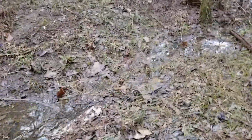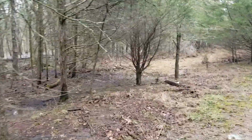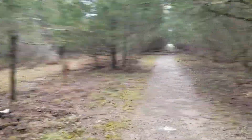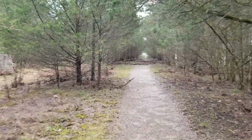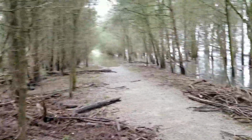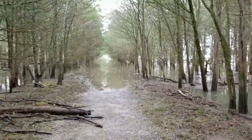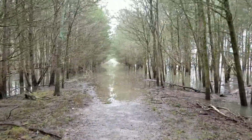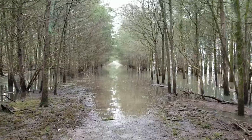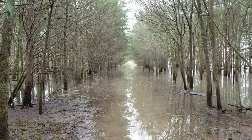Alright, a little hop here across this mucky area. There we go. We are back on the main trail. Not for long. That's a pretty good expanse of actual flowing water across the trail up here. You can see in the distance where there's actually a flow to it.